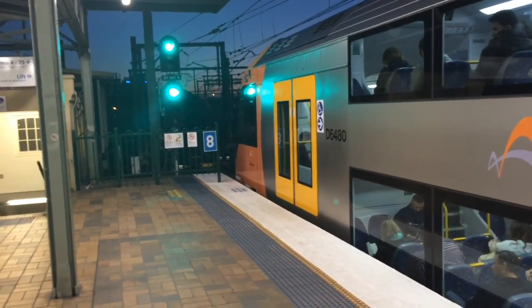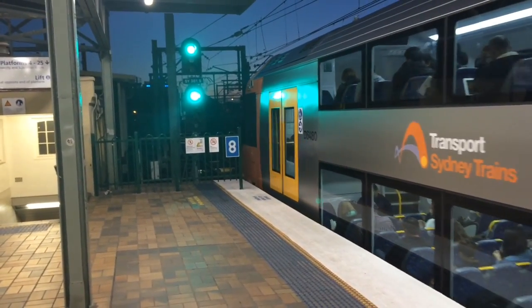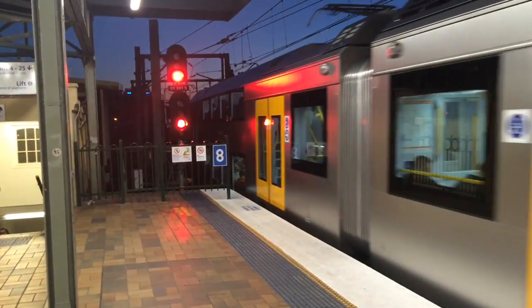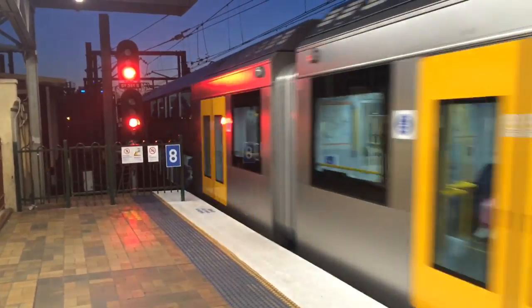I'm at Central. I'm just going to make a quite long vlog at Central on many different platforms. I'm on platform 18 and 19. The train that is now departing platform number 18 is A80. It is bound for Richmond via Parramatta.